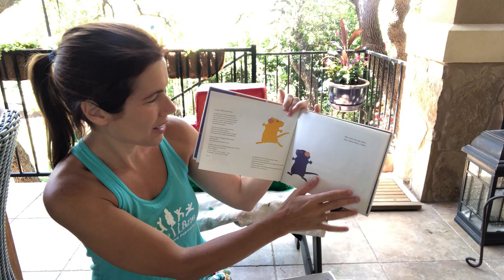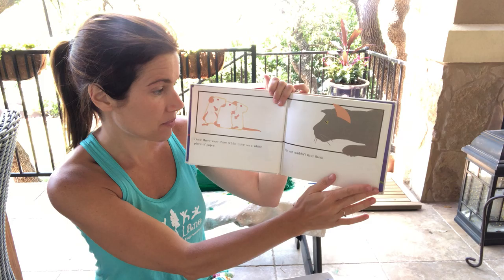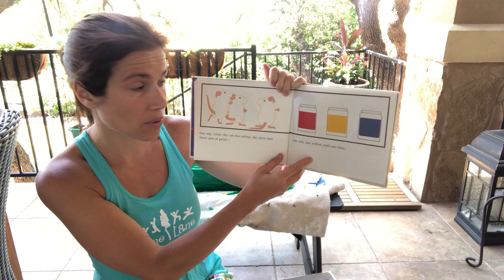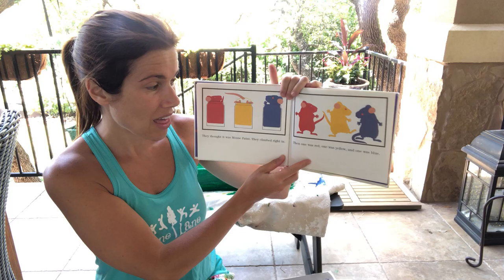Once there were three white mice on a white piece of paper. The cat couldn't find them. One day, while the cat was asleep, the mice saw three jars of paint. One red, one yellow, and one blue. The primary colors, red, yellow, and blue. They thought it was mouse paint, so they climbed right in. Then one was red, one was yellow, and one was blue.